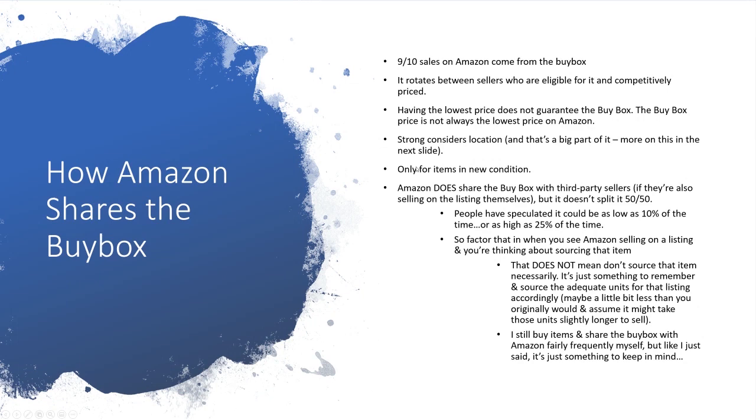It also strongly considers your location, so the location of your items, whether you're selling them FBM from your location or you have them in FBA warehouses. It considers the location of that item as well as the location of the person searching to potentially buy that item. Okay, we'll cover that. That's a big part of it. We'll cover a little bit more on the next slide here.